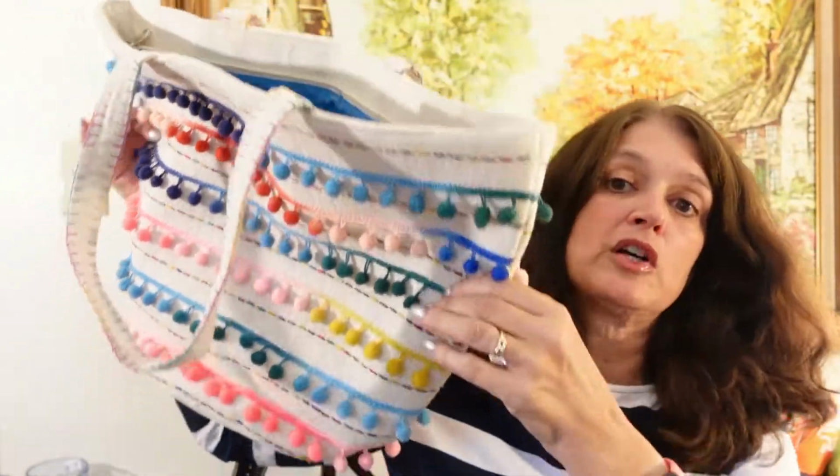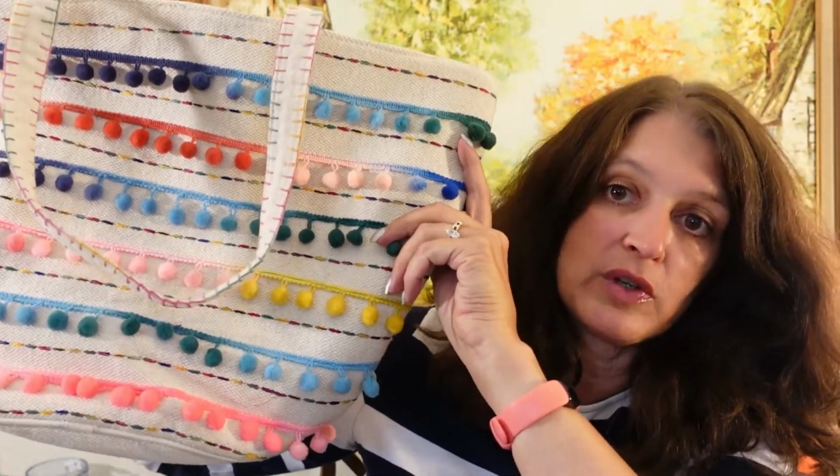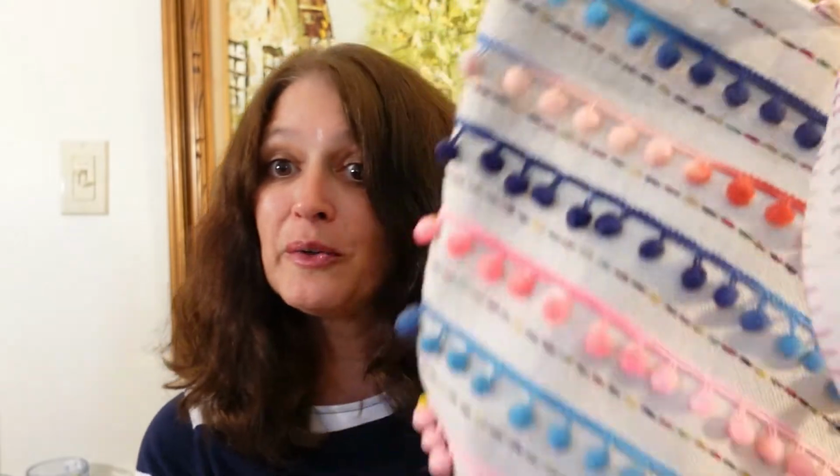Well, anyways, a small little crossbody sold for $19.99 plus shipping. Then they had just a pom-pom garland, like the garland that you would see on here. That sold for $35 plus shipping. There are other handbags, but they're all small and listed for like $25. I'm thinking this is pretty sizable, so I think I'm going to go up in price and probably list it in that $40 to $45 range. So I'll let you know in my sold videos.